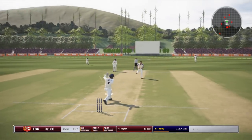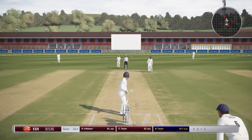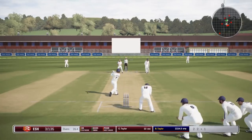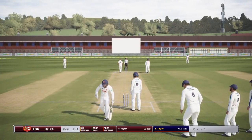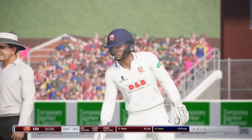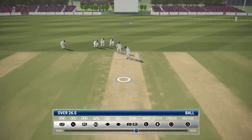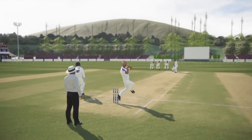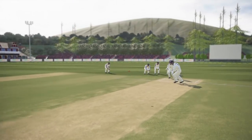We just have to keep batting smartly, honestly. Keep going for the gaps, keep working it around, and don't do that. We have just been not stumped. Can you believe this? I actually could not believe this. I had to look at the replay because it wasn't given out.